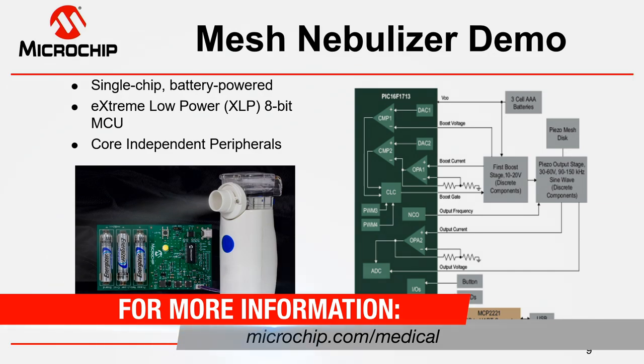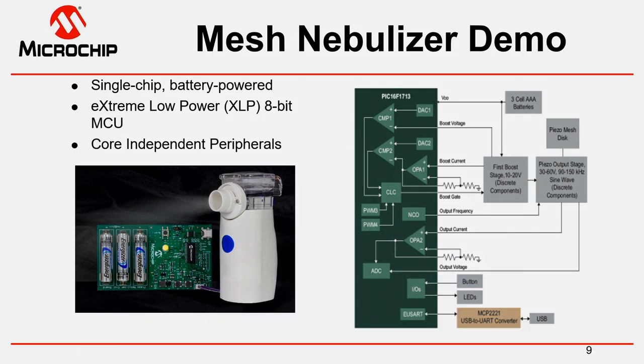That makes absolute sense. I can see why that design went from this big to that small, because you're putting everything on a single chip. Yeah, and we're trying to do a lot of that. We've done other medical designs using core independent peripherals, and it's been a real boon to get down to a single chip solution or a smaller number of chips, making it a lot more cost effective, with less power consumption and an easier, quicker design. People can get to market faster, get to what we call time to money faster, and start making money on their product.